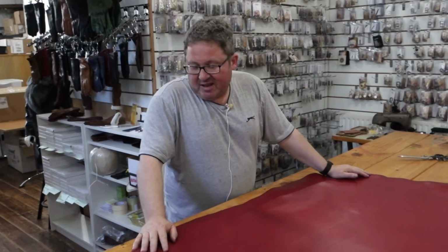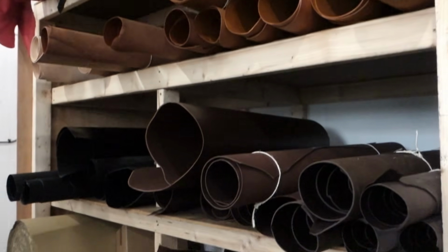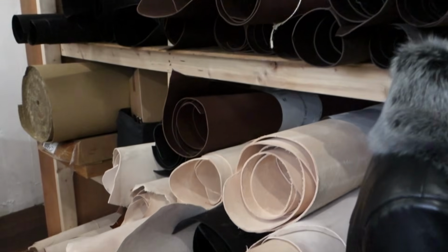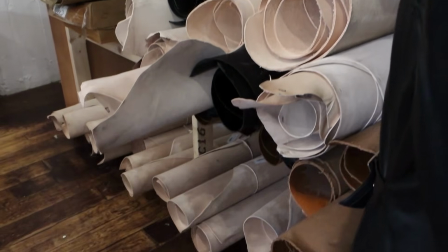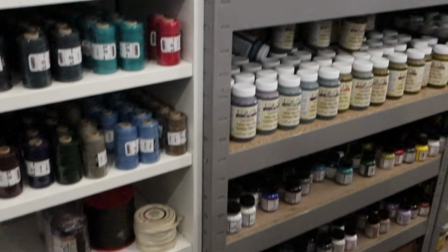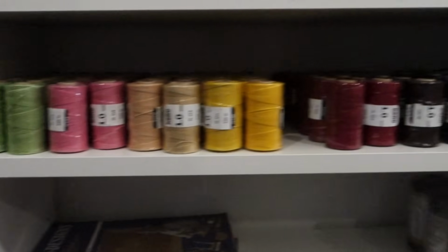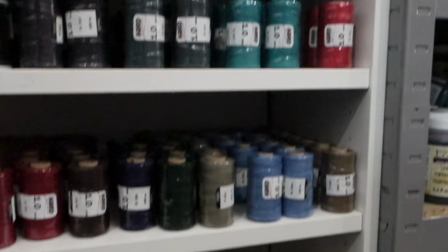So as well as George Horn, we also have a second business, Dublin Leather Store, where we wholesale and retail leatherwork tools, various dyes and hardware and that kind of stuff that people might use when they're doing leatherwork. So it's really for hobbyists and upholsterers. We sell quite a lot of upholstery leather, for people who are in the business, who are making clothes and that kind of stuff.